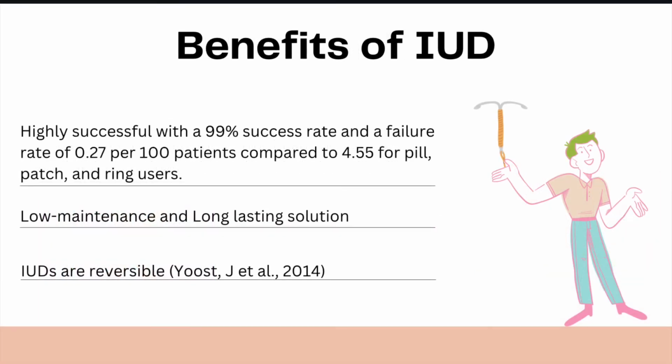Some of the many benefits of an IUD include that they are a very successful method of contraception, preventing pregnancy at a rate of 99%. According to clinical trials, IUDs are far more successful at preventing pregnancy than pills, patches, or rings, with a failure rate of 0.27 per 100 patients, compared to 4.55 per 100 patients for pills, patches, and ring users.